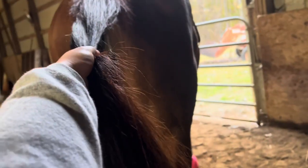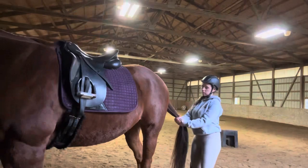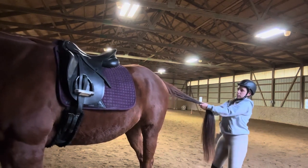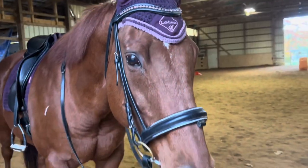Then sometimes I'll do some tail stretches to help stretch her back out. I didn't do it for that long, but I was just kind of demonstrating what I do sometimes.